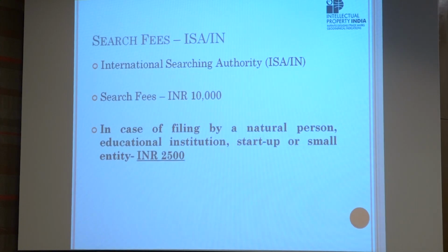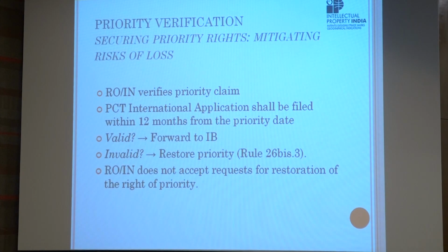This I have already discussed. Now comes the search fees for ISIN. This I have already discussed, that for a startup, natural person, or educational institution, the fees is very less. Now the third and last aspect which we check is priority verification.